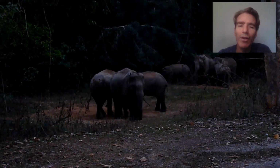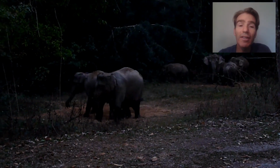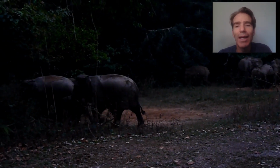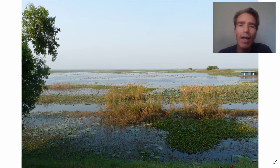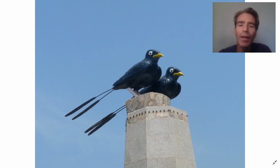Asian elephants are much more difficult to see than African elephants, and mainly forest animals. But it's very special to see these in the wild. Okay, we're going to move on to the largest lake in Thailand now, called Bueng Boraphet, a few hours drive.